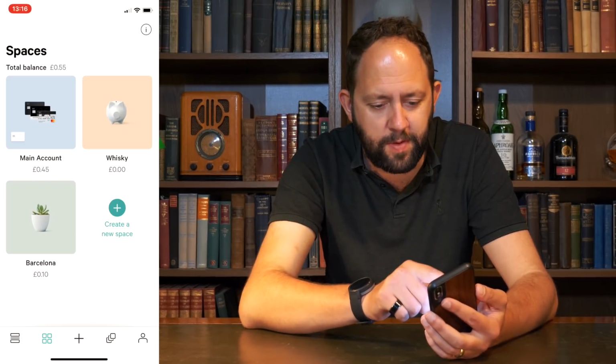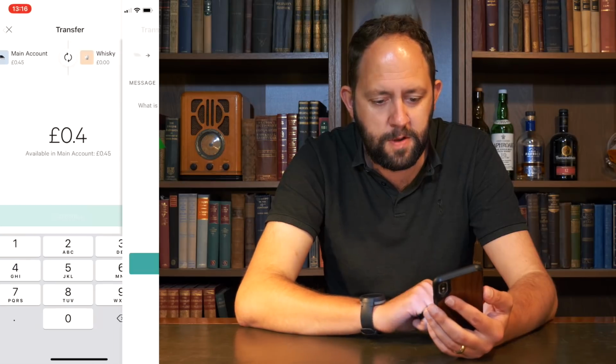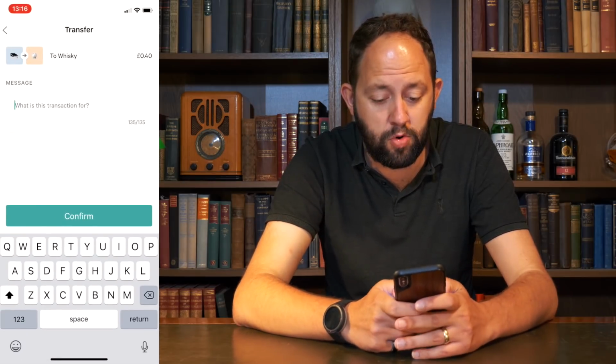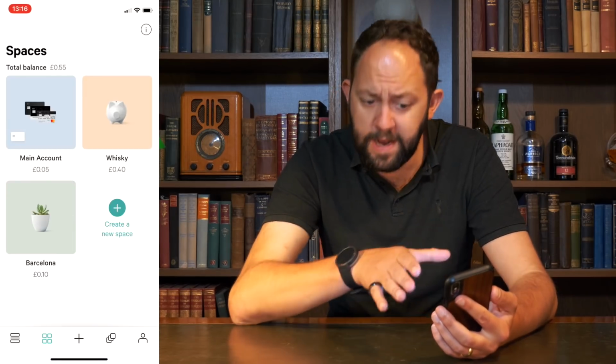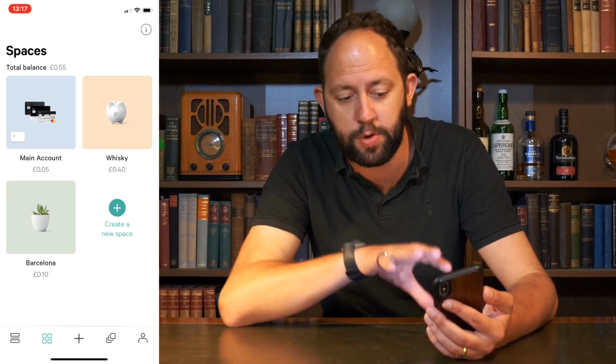Moved it, and I can do the same again. If I want to put some more money in the whiskey pot here, I can put 0.4. That is for my alcoholism. There we are. Okay. And it moves it across. So it's quite a nice interactive way of moving stuff to the spaces.